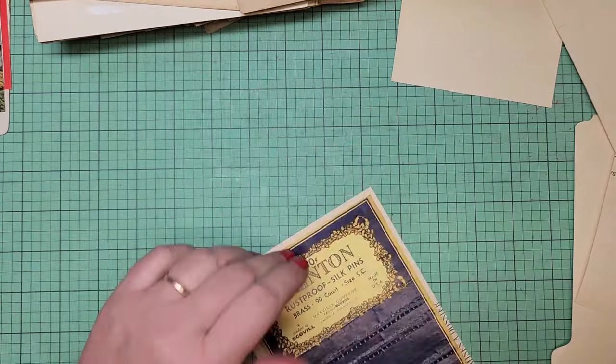So I see this is cut a little bit crooked. So I'll use my rotary cutter again. Yeah, so plans worked out okay.